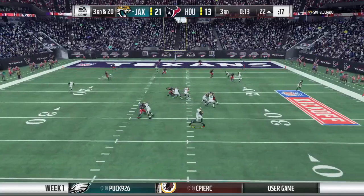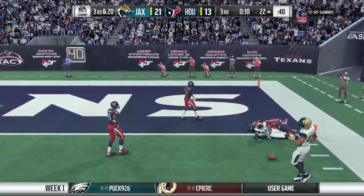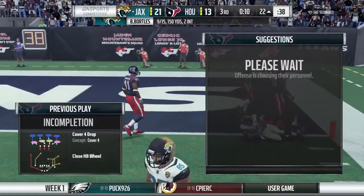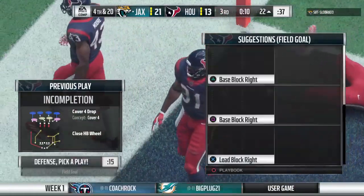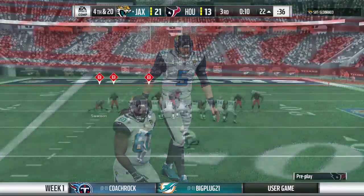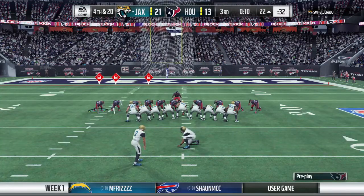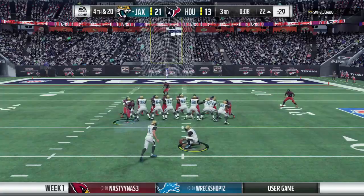Now Bortles. And he couldn't hang on to it through the contact. Incomplete. That's very well timed there defensively because it's not a bad throw, but the collision came at the exact time he was reaching to bring in the football. Really, really well done. Decent offense, just better defense. I think you're right.